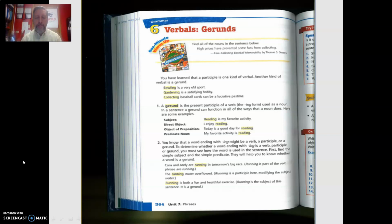Let's look at that sentence where it says Cora and Andy. Cora and Andy are running in tomorrow's big race. That kind of sounds like they're doing something. It sounds like they're running, like it's a verb. And so that would be the verb of the sentence in that case. So would that be a gerund then? No. Gerunds, they have to be what part of speech again? They have to be a noun, right? Participles are adjectives, gerunds are nouns.